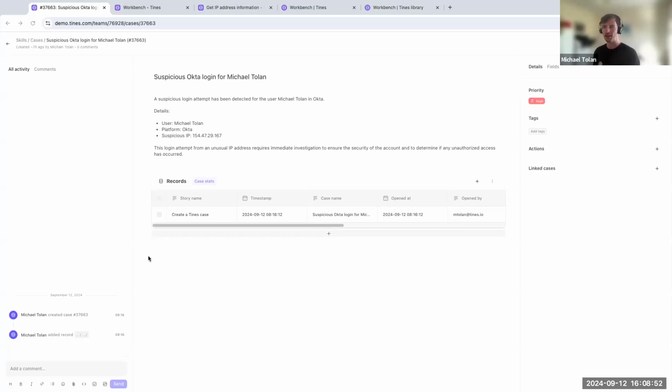So, a very simple use case here. Within Tynes case management, as a good starting point, we have a suspicious Okta login for Michael Tolan, logging in from this particular IP. If I was to do this manually, pre-Tynes, I would need to look up the user in Okta and get the information from there. Similarly for the IP, look it up in a few different platforms, get the information together myself, figure out what I want to do, and then take the action.